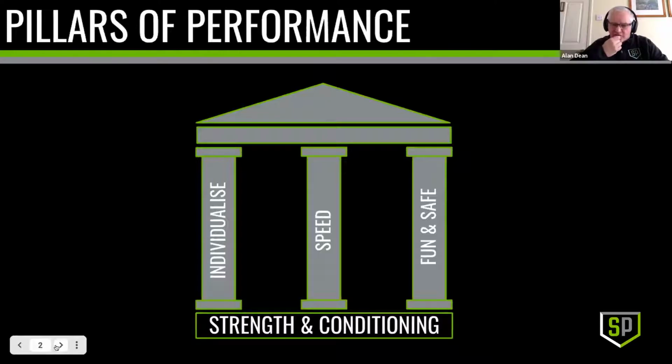So the underlying principles of individualized speed, fun, and safety are my tenets to ensure that youth strength and conditioning achieves the objectives that it needs to achieve. It isn't necessarily about lifting weights as heavy as you can, as early as you can, in order for them to grow the guns and the six-pack. That is not what I'm about, and it's not what the program is about in order to develop performance.